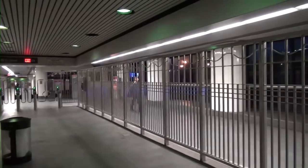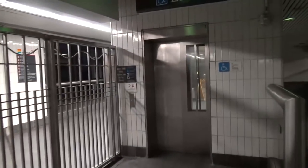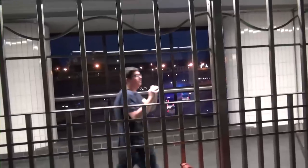This is a very strange elevator at the what MARTA station? Civic Center. Civic Center, MARTA Center. This is a double decker elevator, and we're going to show you what we mean. Aaron is going to ride in the top deck right now.